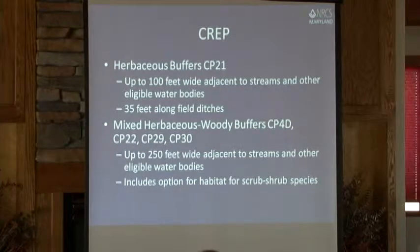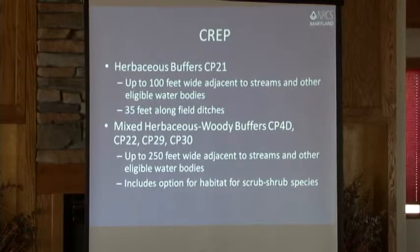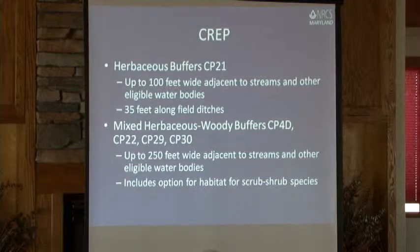If you don't want to do forested buffers, a lot of people don't like the idea of putting their land back to trees after their great grandfather or whoever cleared it all. So a lot of people feel better off going with herbaceous buffers. Herbaceous, grasses and forbs and legumes, stuff that provides a lot of the habitat and food sources for your game birds. Up to 100 feet wide, adjacent to streams and other eligible water bodies. If you have field ditches, we can only do 35 feet on those field ditches, on each side of the ditch, yes.